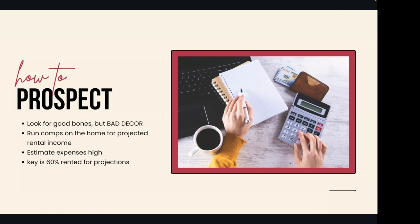So I look for a place with good bones, like it's got granite or soft close cabinets, something like that, like good carpet or carpet that can be cleaned up. But if it's got ugly paint, like red paint, perfect. That's what I want. No one wants it. I can easily paint a place. I paint all my places.